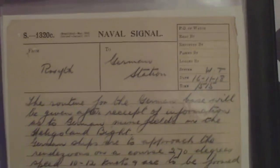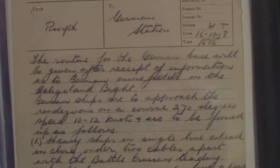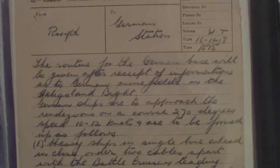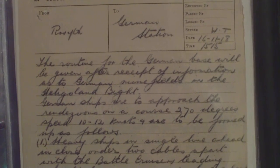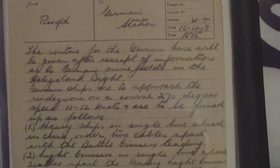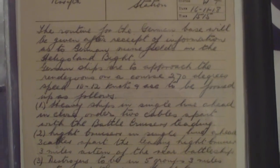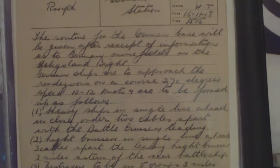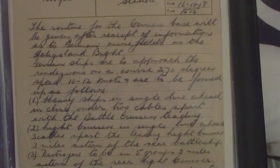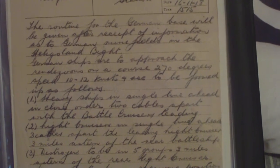And then this is 16th 11th 1918, Rosyth to German stations. The routine for the German base will be given after receipt of information as to German minefields in the Heligoland Bight. German ships are to approach the rendezvous on a course 270 degrees, speed 10-12 knots, to be formed up as follows. 1. Heavy ships in single line ahead in close order 2 cables apart with the battle cruisers leading. 2. Light cruisers in single line ahead 3 cables apart, the leading light cruiser 3 miles astern of the rear battleships. 3.